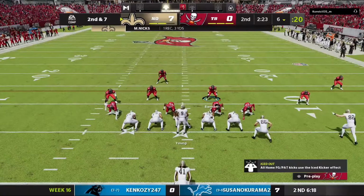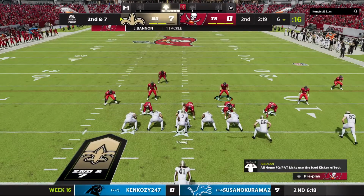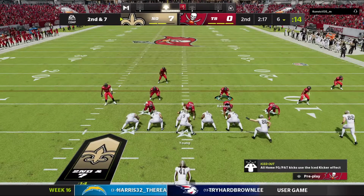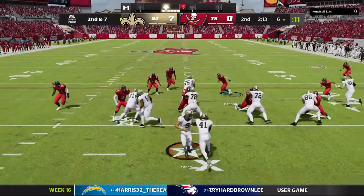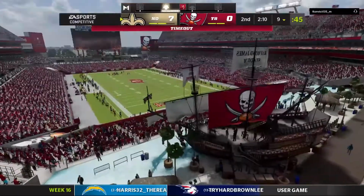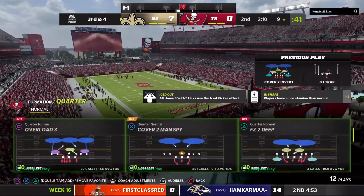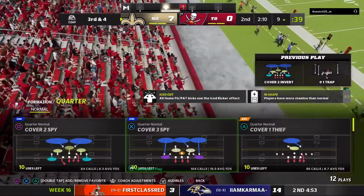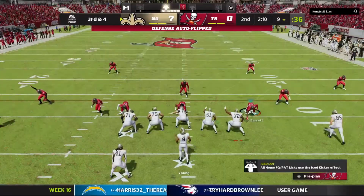2nd and 6. No, scratch that. 2nd and 7. Now a handoff. Here's Kamara. Good strength, but not able to get a whole lot. Tackled shy of the 10. Now the Bucs going to use the first of their timeouts. They'll have 2 remaining as we step aside here in this second quarter.